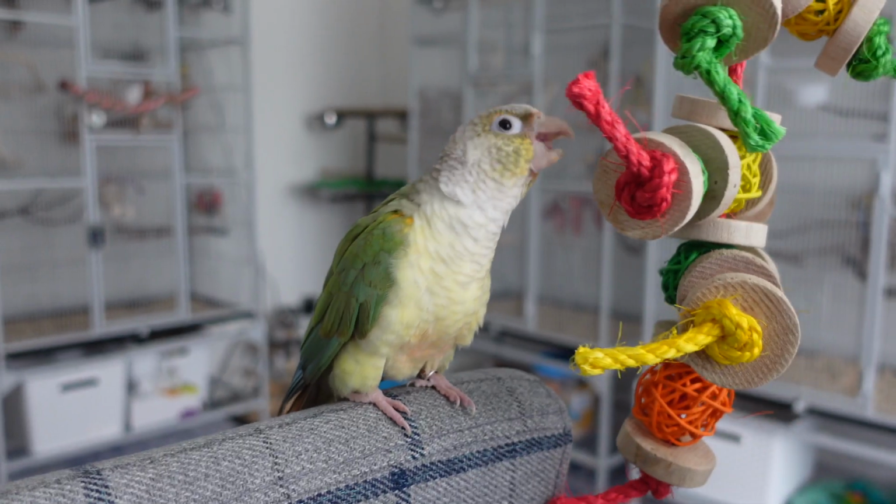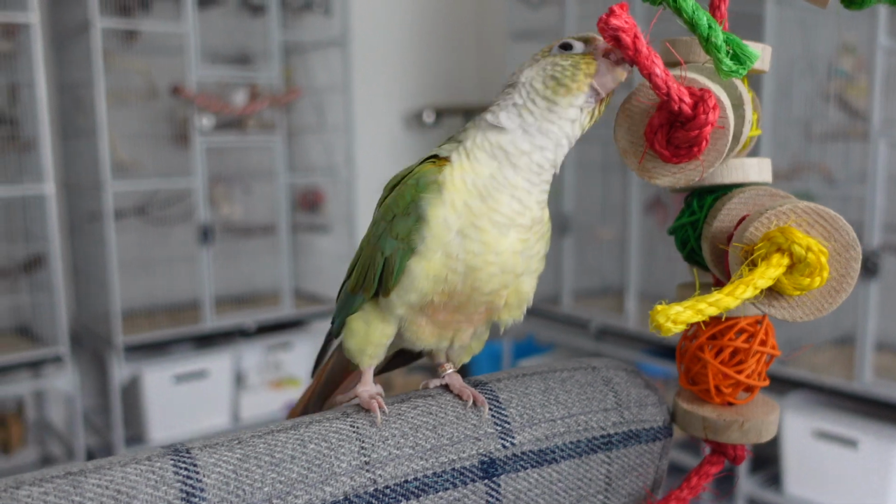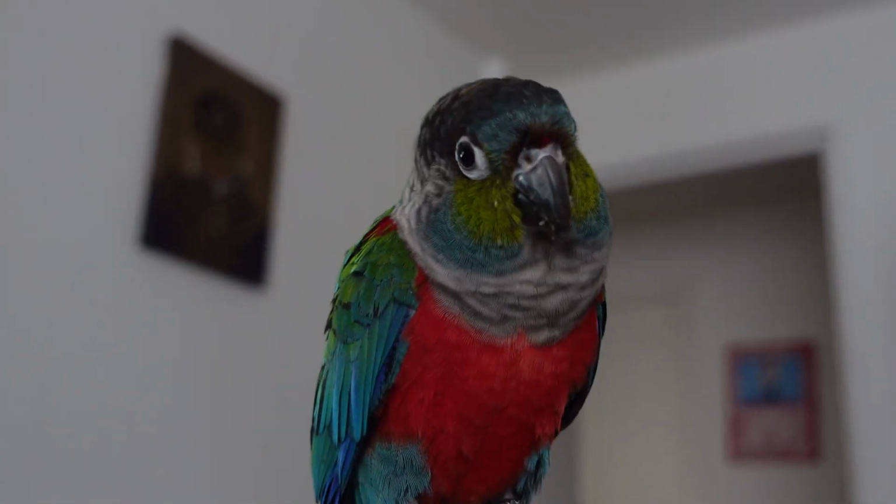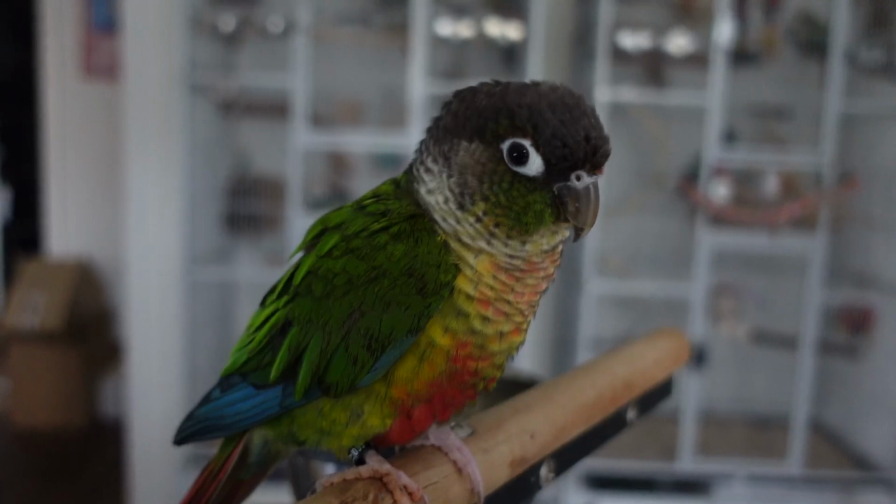Also their appearance. Obviously green cheeks have that lovely green cheek, but crimsons have that amazing crimson belly, and a lot of prospective new bird owners see that and think, oh my god, isn't that amazing? I've even had silly comments on TikTok and other places saying, oh well, you just photoshopped a green cheek. No, crimson bellies are a completely different type of conure. They're both striking in their own ways.